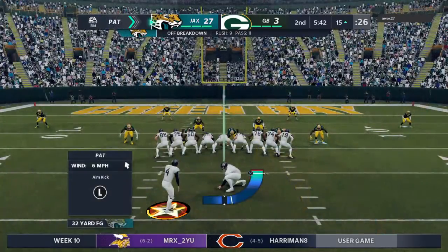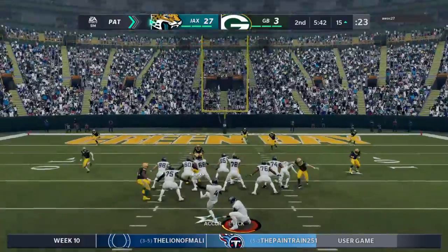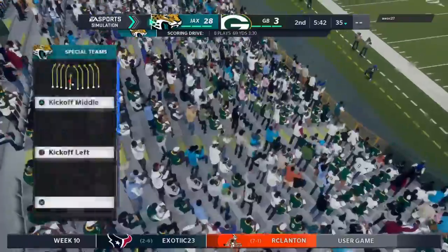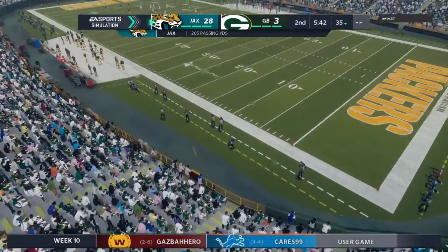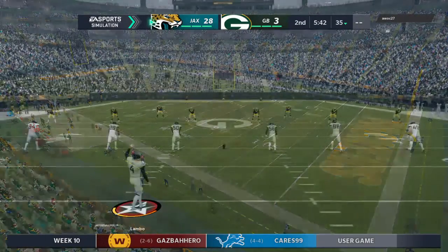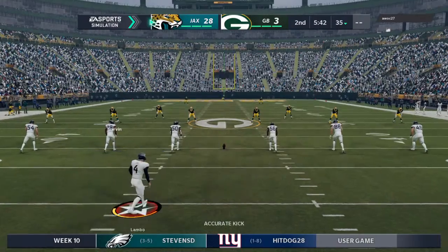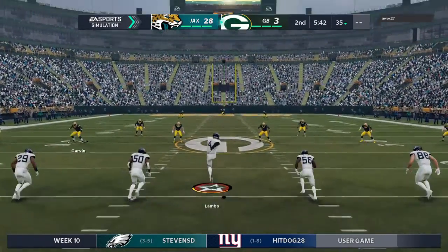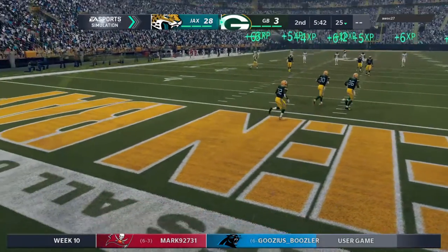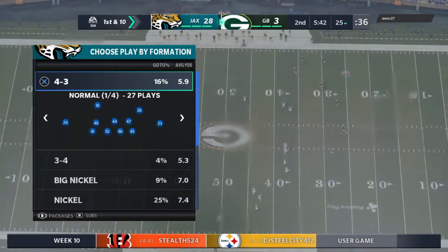Lambo to add on the extra point. And they open the lead up now to 25 points. Makes the score Jaguars 28, Packers 3. Josh Lambo to kick off for Jacksonville. And Lambo now, after the touchdown, he'll kick this one away. And that one will bounce out of the back of the end zone, so we will start here at the 25.